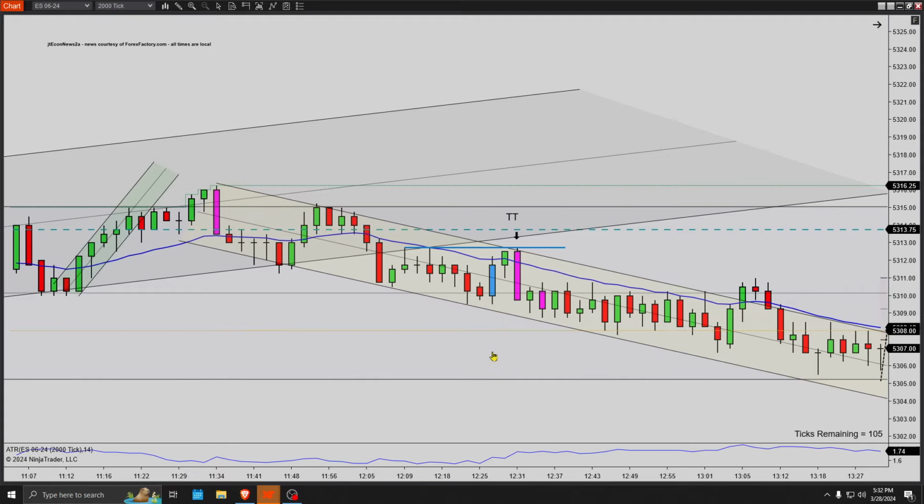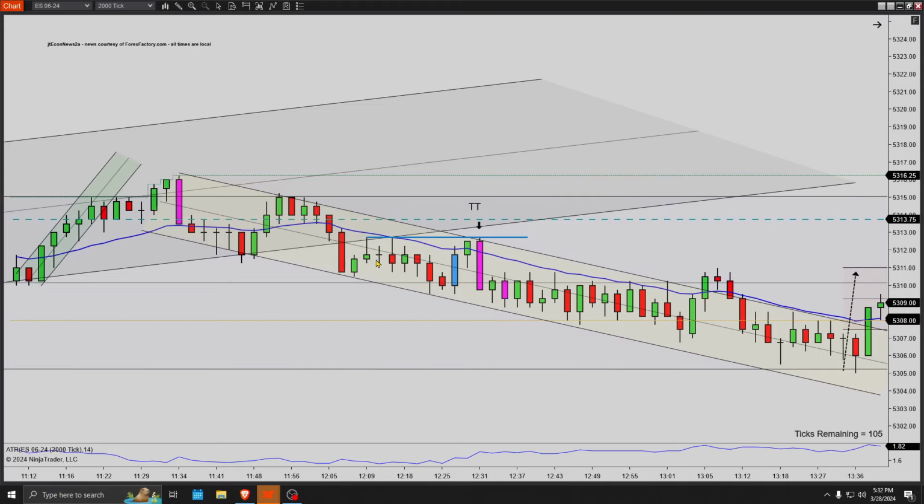Really no room that I see to get in, unfortunately. There's a pretty aggressive 1, 2, 3 triple test off 1, 2, 3 key entry points here.